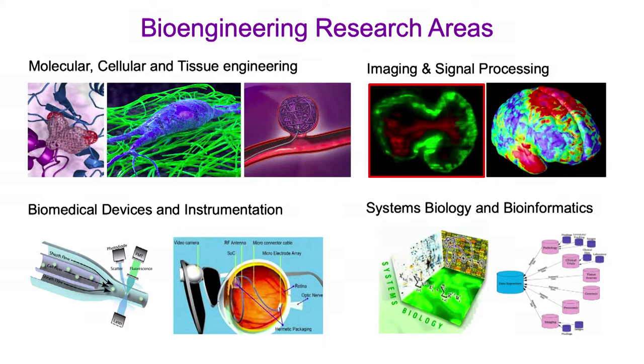The fourth area is systems biology and bioinformatics, which is related to big data. These days, we have so much data from different areas, not just genomics, but also monitoring data, et cetera. We integrate all of this information to try to make sense of it and help doctors make decisions. We have a department session later this morning. I welcome all of you, or some of you, to the session.